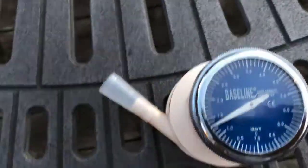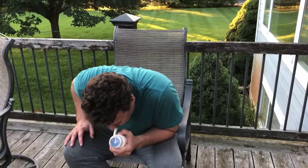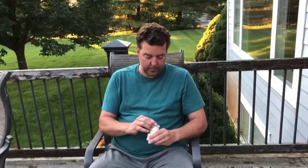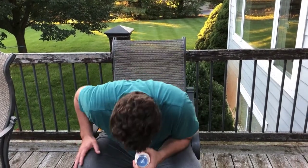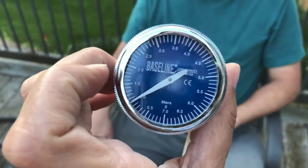There we go. Okay, so this time we have about 1.3 liters. Trial two, expiratory reserve volume. Pretty much the same, 1.3. Go ahead and reset that. We'll do our third trial. And don't forget, everybody, you're going to be averaging these numbers together. Whenever you're ready. That looks like about 1.0 liters.